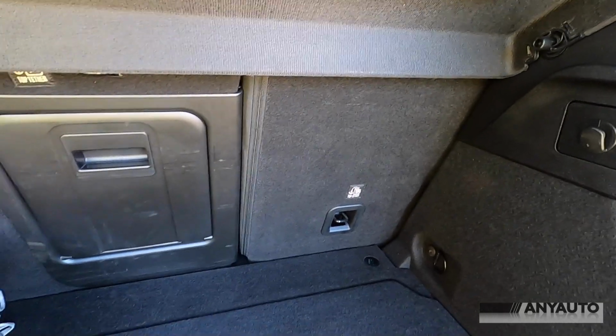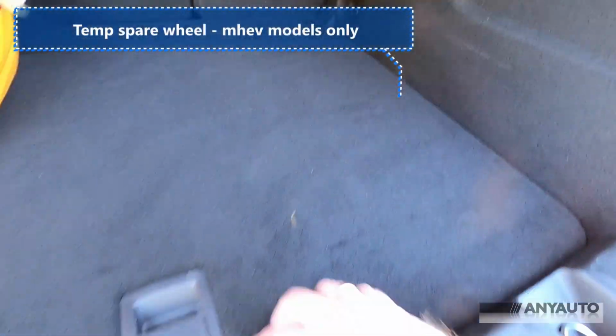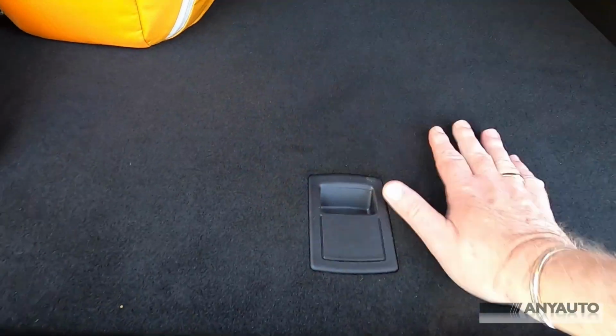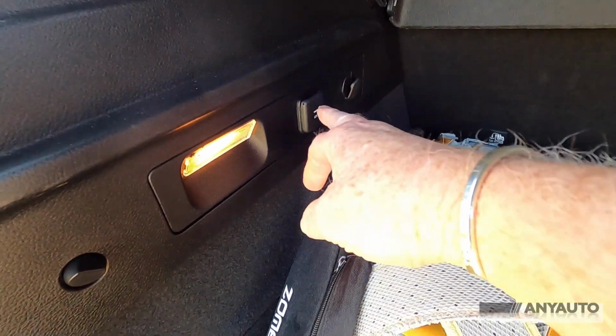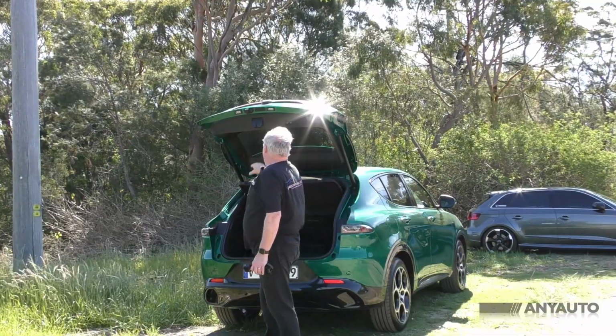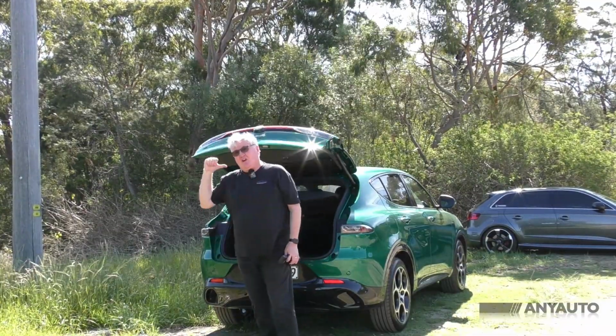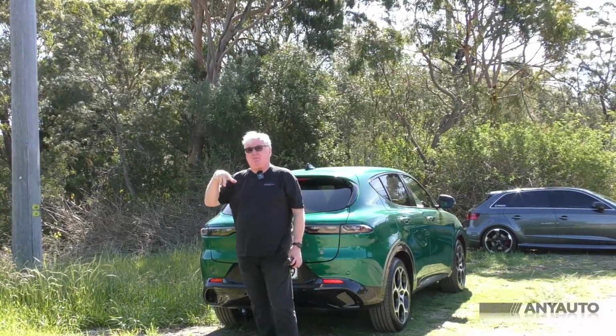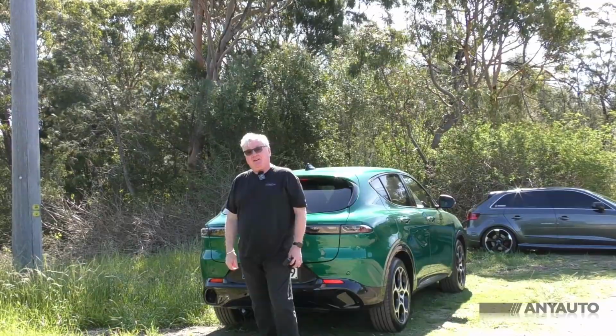The seats go down 60/40. There's a spare tyre under the floor and a light and 12-volt outlet. And of course you can lock the tailgate from the back as well by pressing the little lock button. Means you don't have to schlep around the front to press the lock on the front.